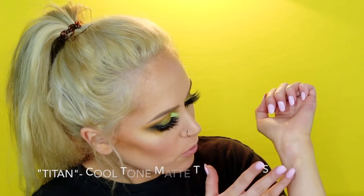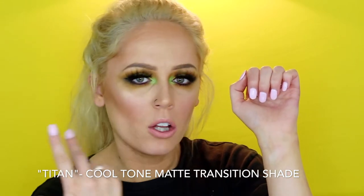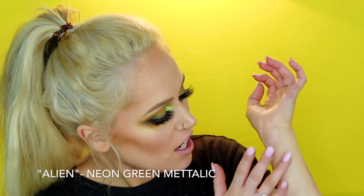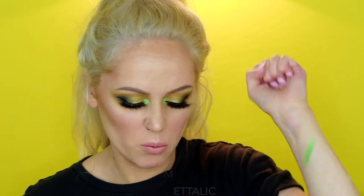Next shade is Titan, which is more of a warm toned bone. This is gonna be something that you can dust all over your lid, more of a base. This palette compared to the Blood Sugar palette is a lot more cool tone. Next shade is called Alien, which is just this stunning neon green. It is freaking beautiful. This dusted all over the lid with Abduction is gonna give it to me in all the right places.